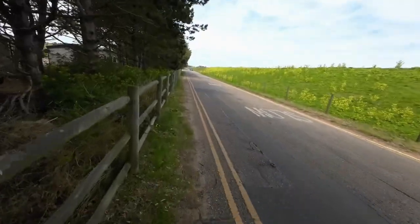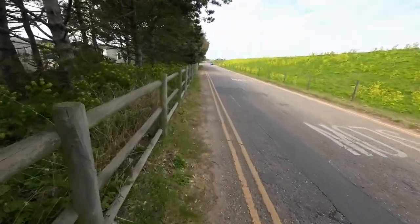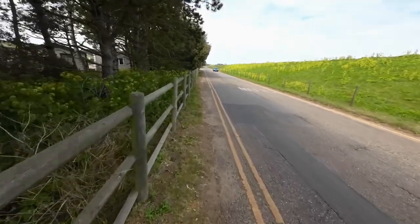So that's the plan, so stick with us, guys, don't disappear yet. We're going to go back towards the entrance and then start the tour around the site. So see you shortly. Right, guys, we're back onto Beach Road at the moment.